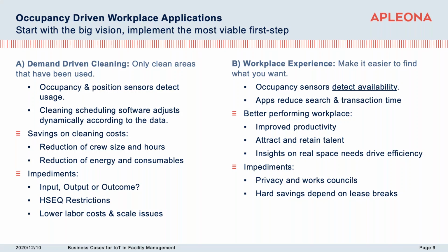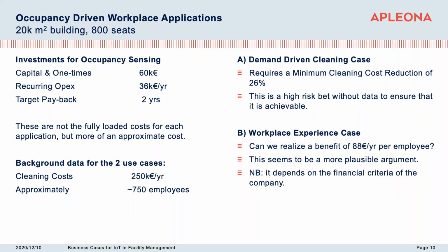So now let's take these 2 cases and put them into a real building. On the next slide, this is a real building from one of our customers. It's 20,000 square meters. It has about 800 seats. So it gives you a pretty good benchmark.